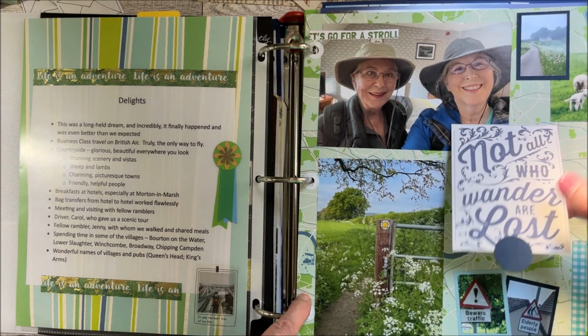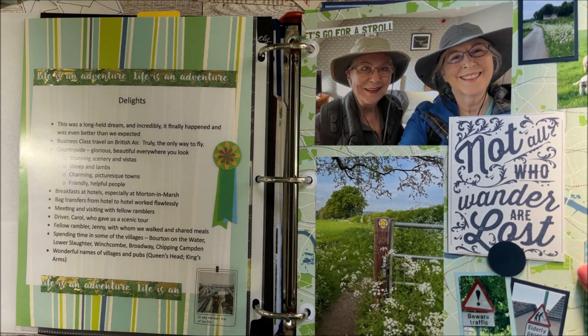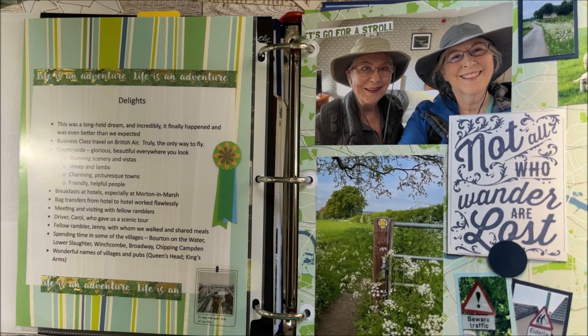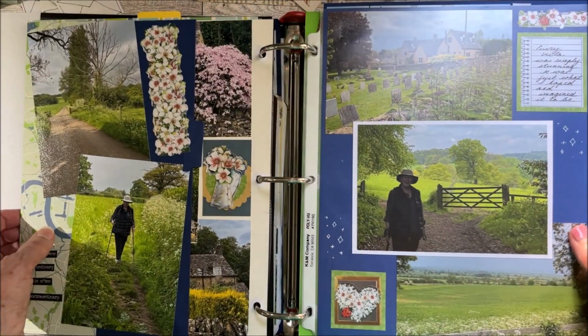And yeah, that's a little flip up thing. We got a kick out of this. It says beware traffic. And then another sign said elderly people. So I put those together. Thought that was kind of amusing.